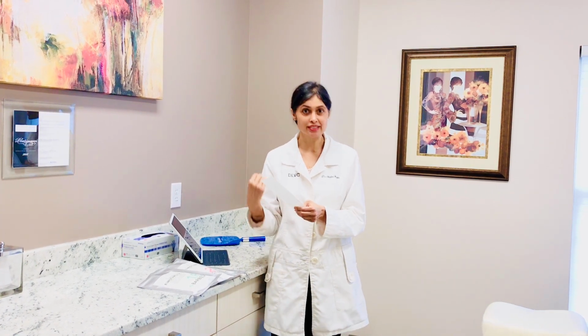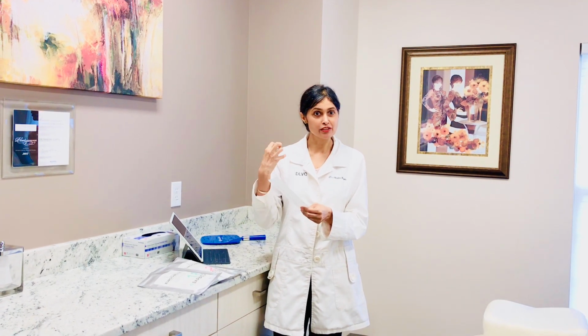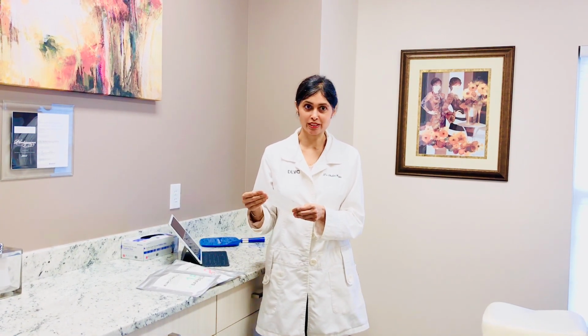And then we also have smooth threads and coiled threads. So smooth threads are great for any area where you just want to improve the skin texture and the skin quality. And it's often nice to use them both in conjunction. For example, if you want a lift, but you also have a lot of sun damage and wrinkling in the skin, you may want to have some smooth threads placed.